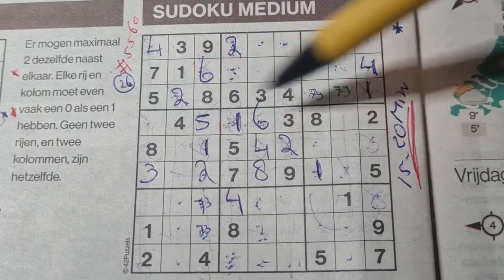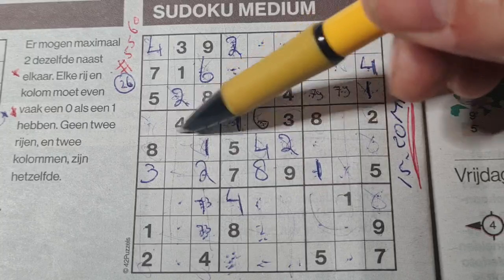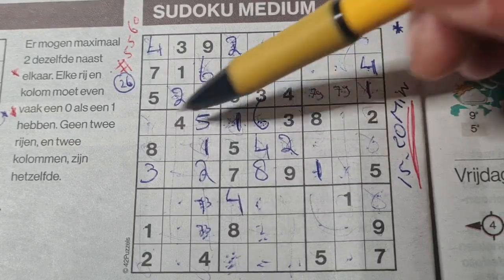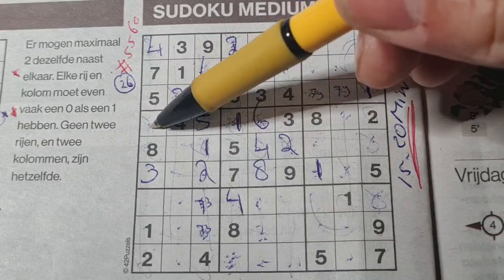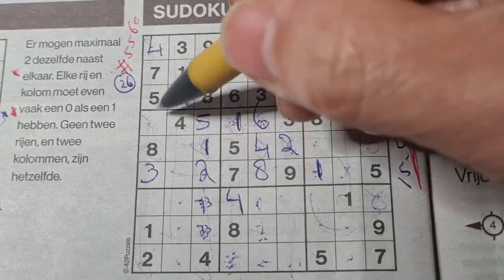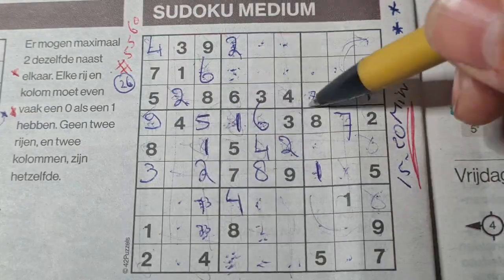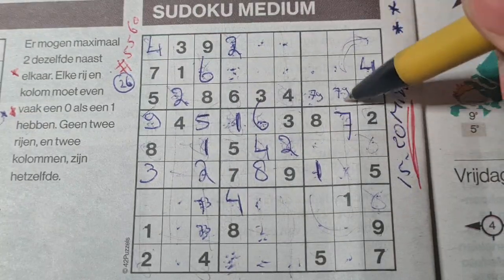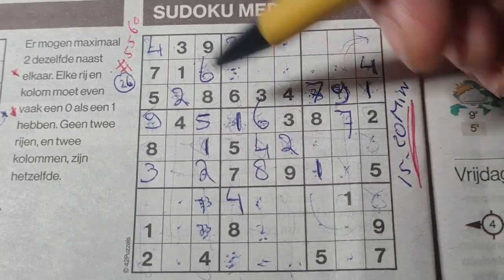2 numbers are left in this row. The missing numbers are the 7 and the 9. We have a 7 in the first column, so no 7 there, 7 should be here and a 9 goes there. We have a 7 now in this column, no 7 there, 7 should be here and a 9 goes there.